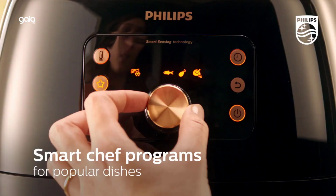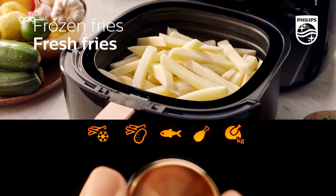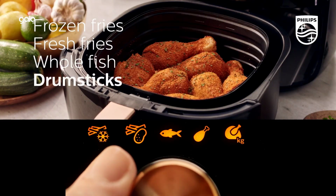A great countertop toaster oven with air fryer function is the best of both worlds. We've tested the best air frying toaster ovens so you can find the perfect one.